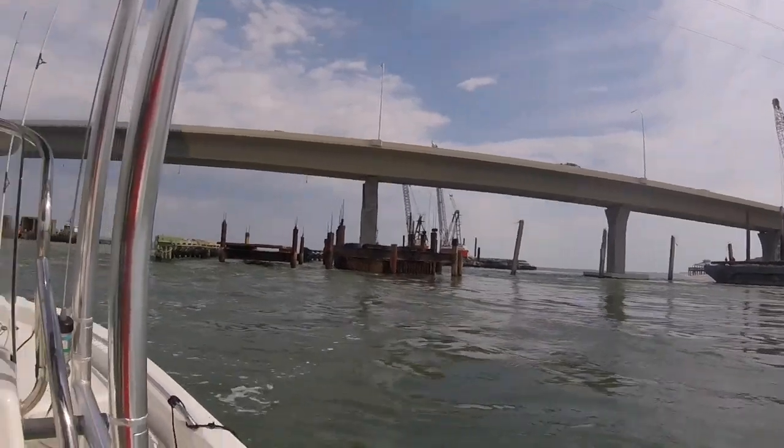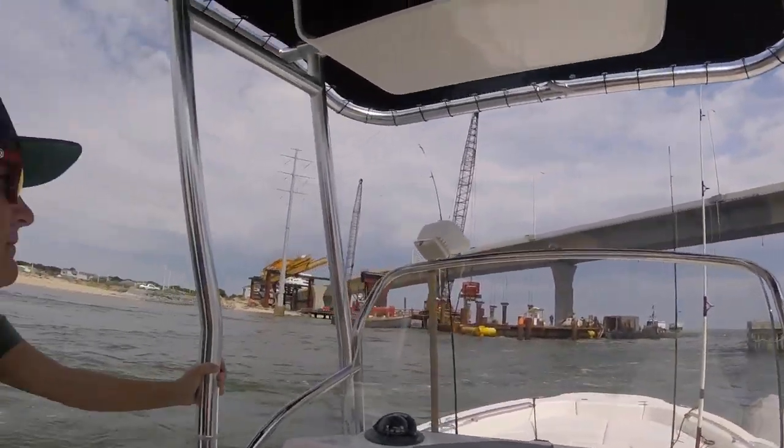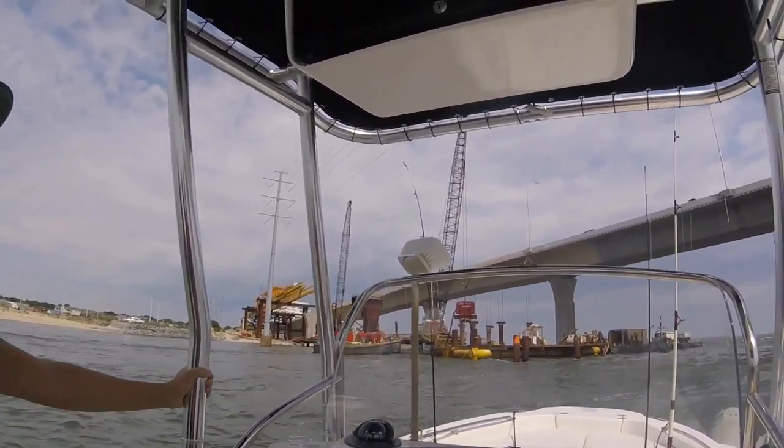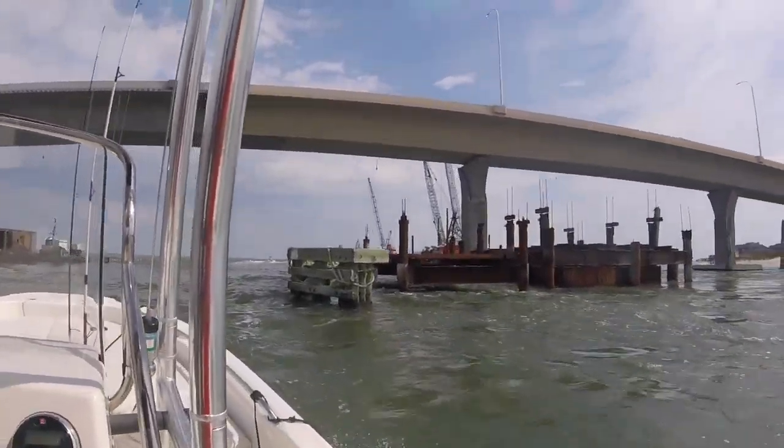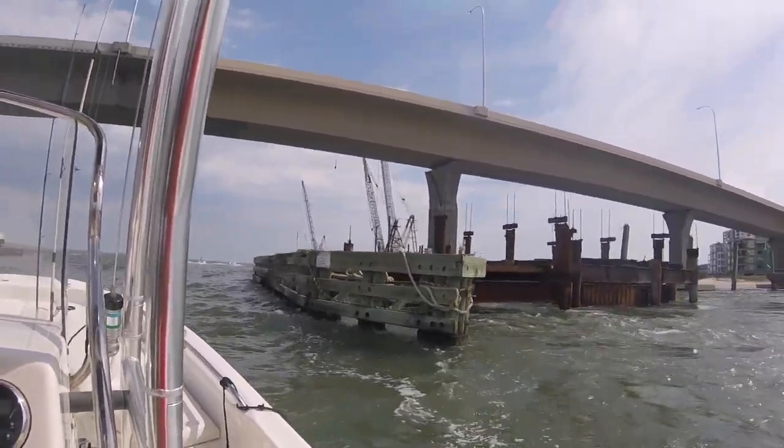That was a long time ago. Trying to get all of the old one up. That's the old one right there, what's left of it. This is the pilings and all for the new one.